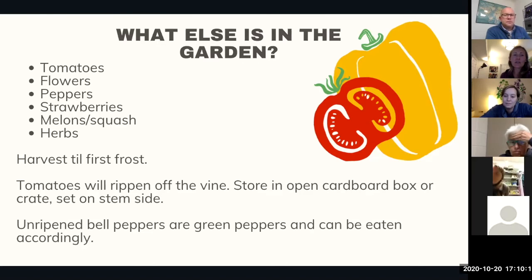You can take your tomatoes off the vine and store them with the stem side down on a piece of cardboard or even some kind of mesh or screen. The better airflow is going to help prevent the tomato from rotting, and they will ripen off the vine.